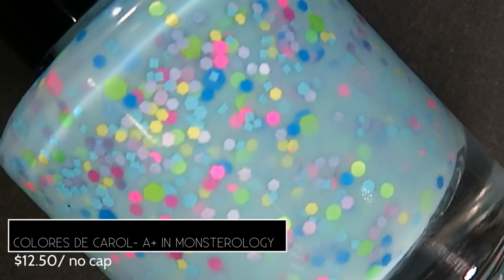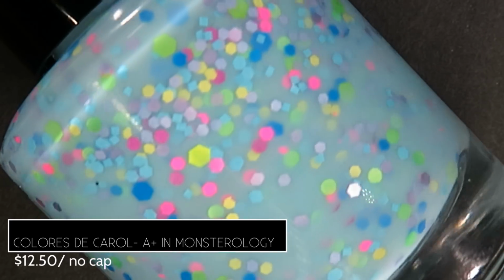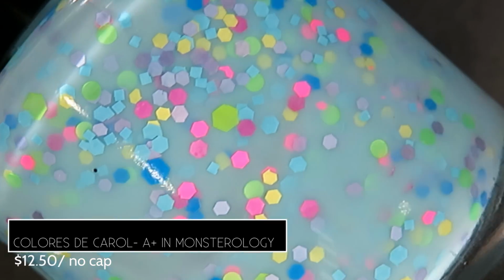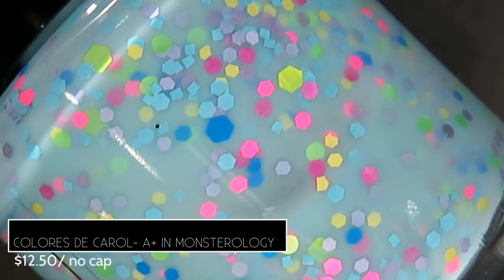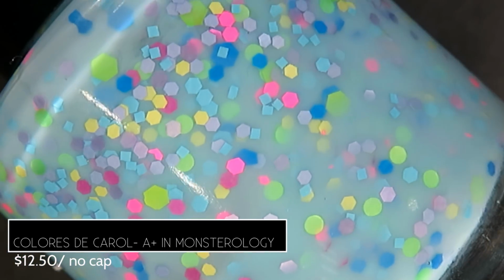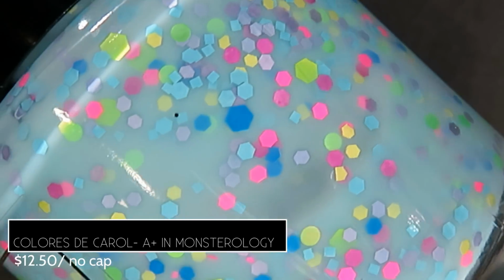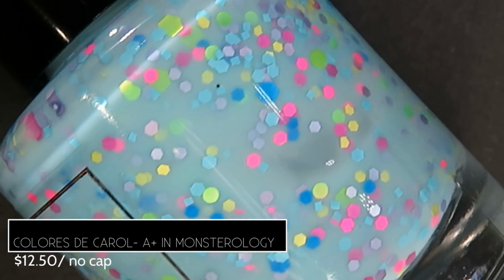So, confession time, I've never seen Monsters University, but I did love, love, love Monsters Inc. growing up. So when I saw this one, it was just instant love, instant nostalgia, and I think if you're fond of either of those movies, you'll see it too. Like, I see Mike Wazowski in the polish, I see Sully in the polish. Oh, it just makes me so happy.